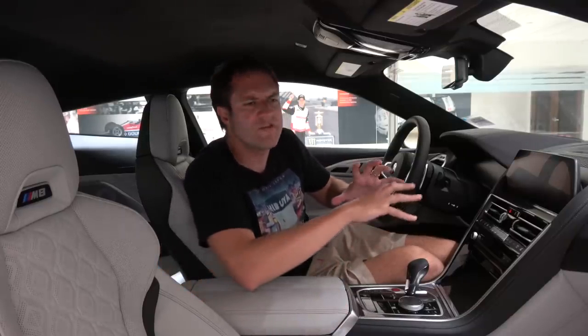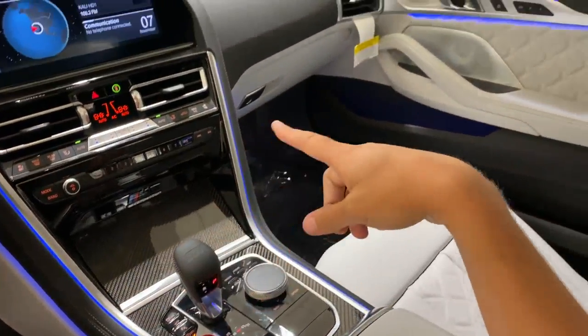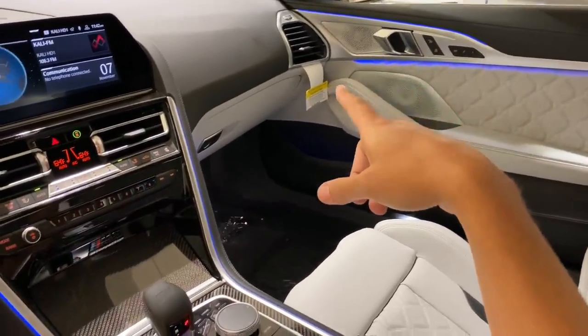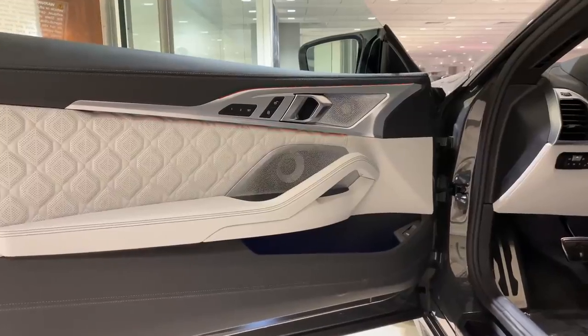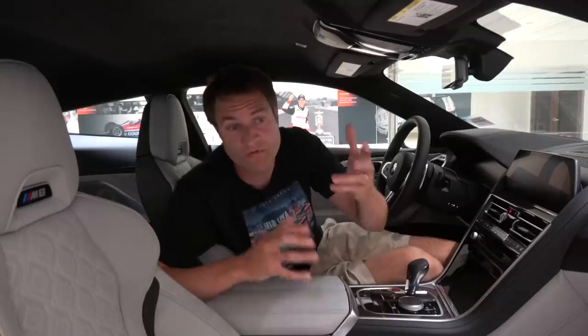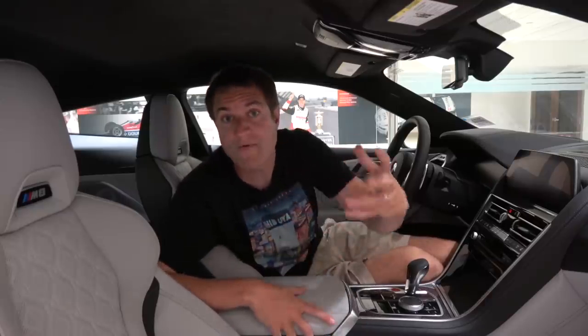And next up, speaking of lighting and opening the doors, if you look around this interior, you will see this nice blue ambient light everywhere that gives a certain mood inside this car. But when you open up the doors, you can see the blue lighting on the door panel goes from blue to flashing red. The theory here is that the flashing red is supposed to alert oncoming traffic, pedestrians, or cyclists that your door is open so they don't accidentally run into you. So this red flashing light is a safety feature. But then when you close the door again, it stops flashing and it goes back to whatever ambient lighting color you have the interior set for.